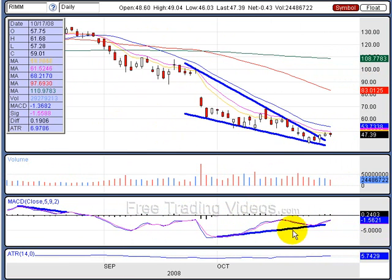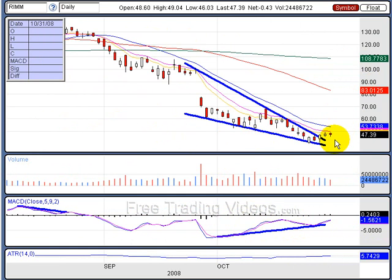Here we have a bullish divergence. What should happen? We should go up. So let's see what happens. We need to get some strength here.